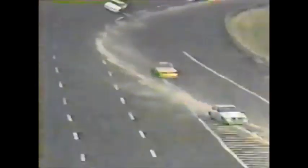So Dale Earnhardt muscles his way to victory in the late model Sportsman 200 at the North Carolina Motor Speedway. Joe Ruttman finishes second, and Jeff Bodine perhaps made his move one lap too soon. I don't know, Mike. He passed him coming down for the white flag. I thought it was a good pass. I really did. I thought it was a good pass.